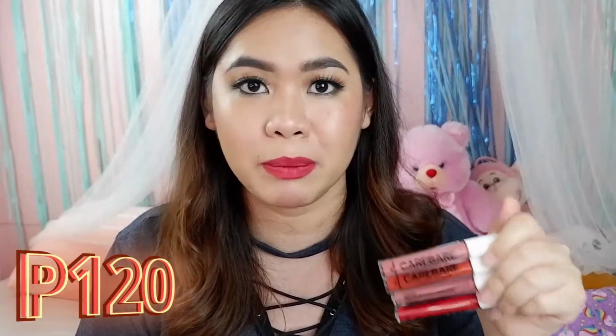Pocket-sized lip cream tints. These velvet cream tints are worth 120 pesos. They come in 4 shades. We have here 2 neutrals. We have an orangey tone and a red.